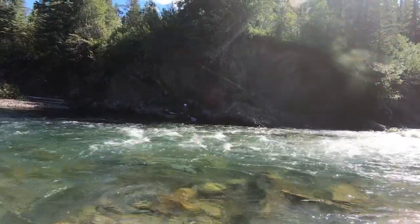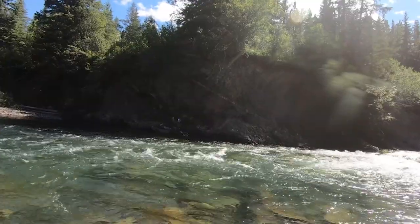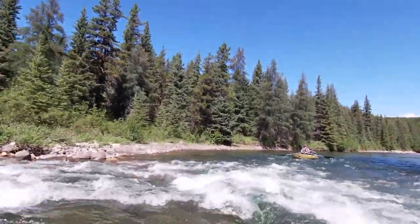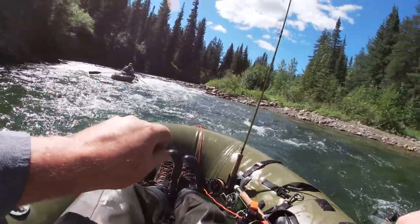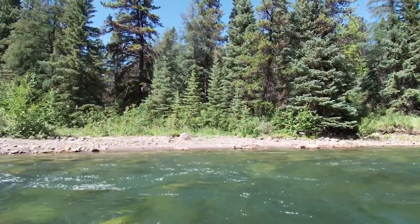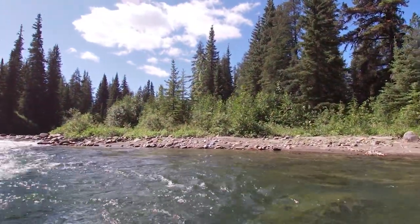Keep them wet. That's where we're really gonna try to practice. Trying to keep them in the water. Good job, Mark. How was that, Craig? That was pretty good. I got a little wet on that one. Oh, it's good, I needed to cool off.